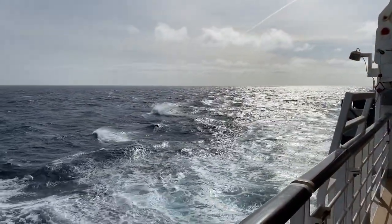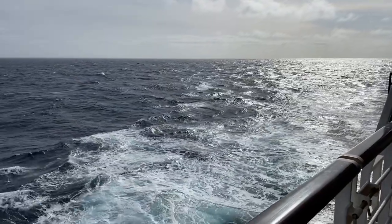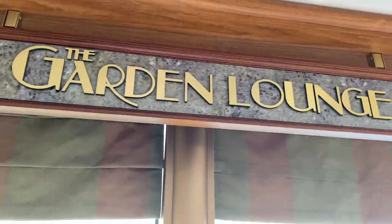As we start another day, let's continue to explore the ship. The Garden Room is very popular during the day, particularly on sea days, because you've got the glass ceilings. It's lovely and bright. It's also where they hold the quizzes, and there's various entertainment and music on offer during the day and the evening.